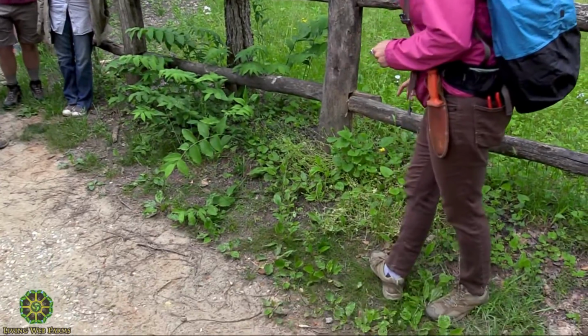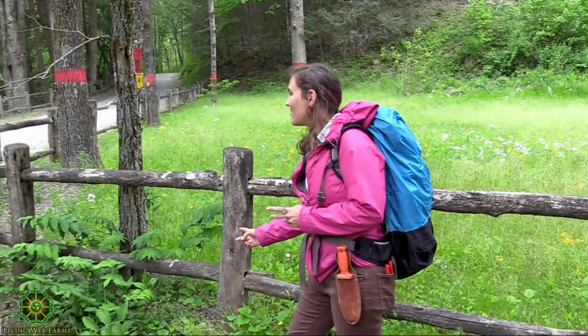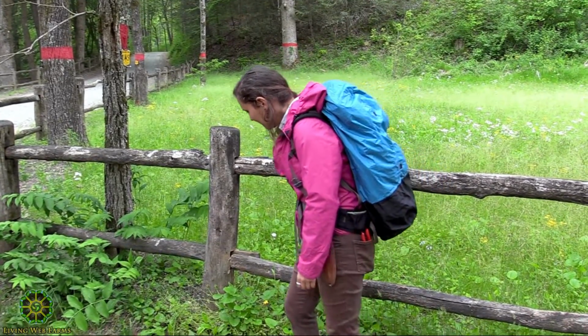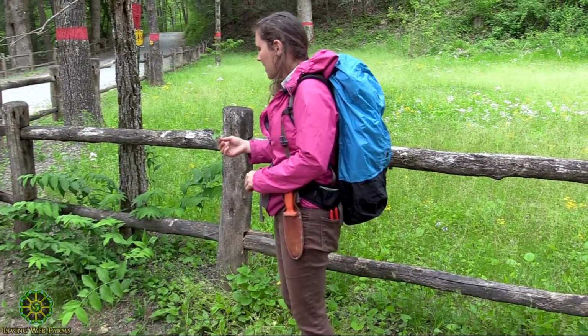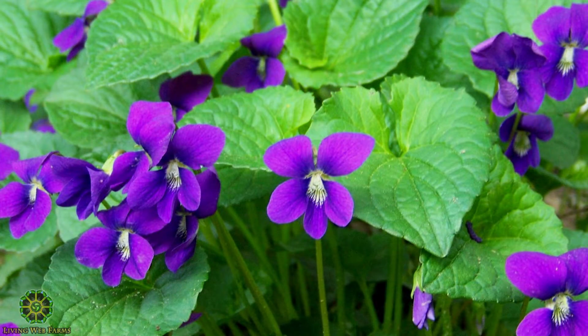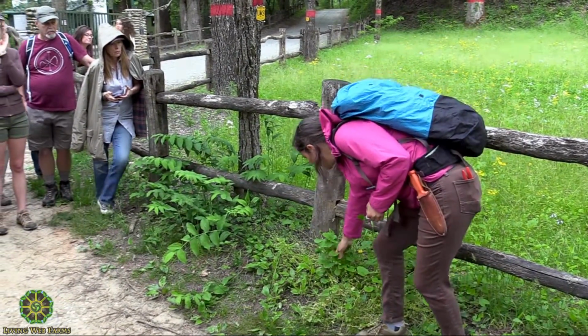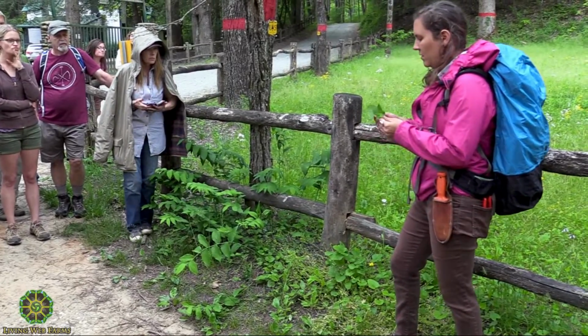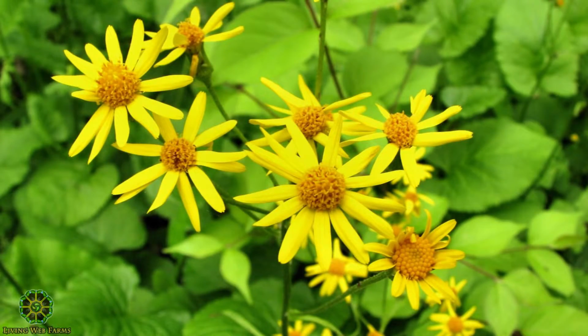I do want to point out an edible and a poisonous plant that are lookalikes while we're talking about lookalikes. So this one, it had some early spring flowers, which are already gone. Does anybody know what this leaf is? Yeah, violet. Good job. So this is a leaf of a violet. This one with the yellow flowers is something different. If we hold these leaves up, can you see how those could be mistaken for each other? Yeah. So this one with the yellow flowers is called ragwort or golden ragwort.